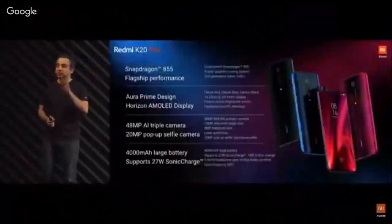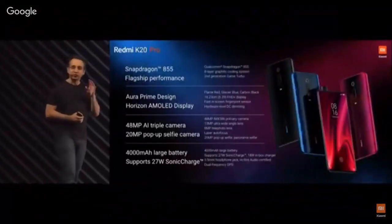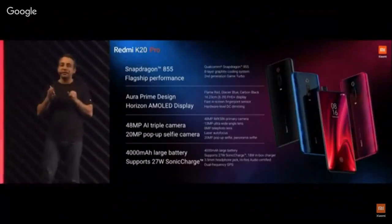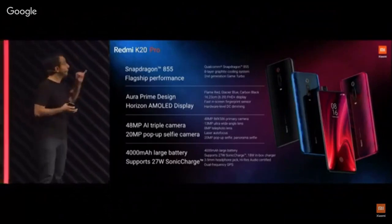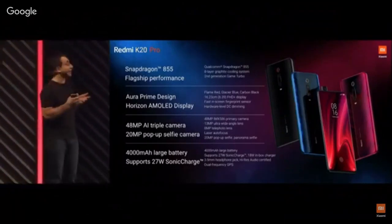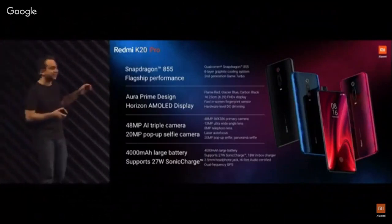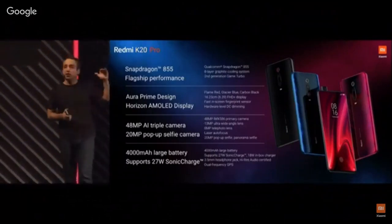So that sums it up, the four key things that you need for the Alpha flagship. You need flagship performance, and with Snapdragon's K55 along with the LPDDR4X, our second generation game turbo and our 8-layer graphite cooling, you get exactly that. You get an amazing Aura Prime design.